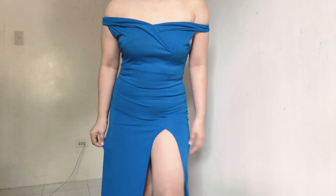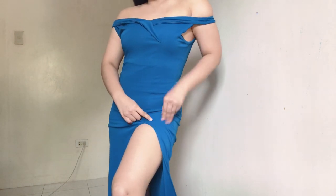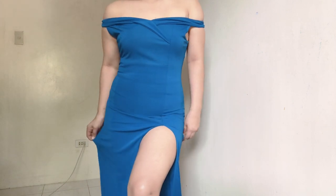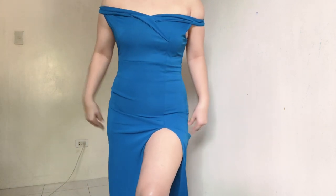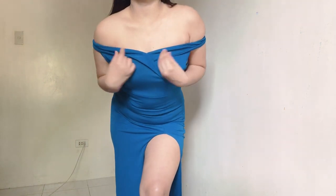Sukatin natin. Ayan po siya. In fairness, ang haba po ng sleeve. Parang Katriona Gray lang ang peg. And stretchable po siya, ha, mga kapamilya. Tingnan niyo po. And off-shoulder.